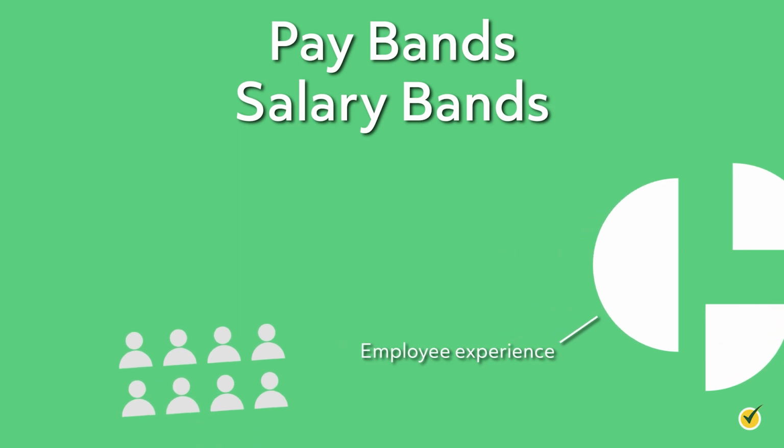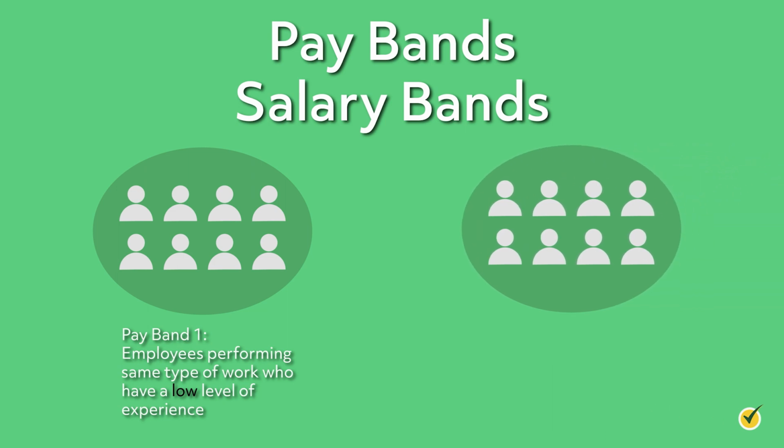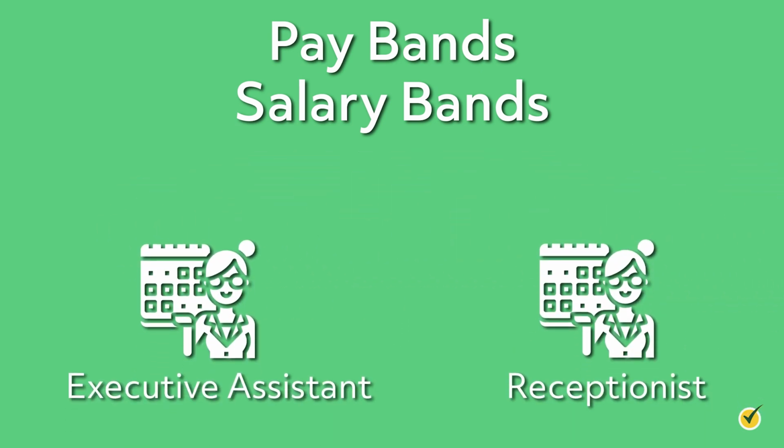Think of it this way. You join employees with a particular group so that they can be fitted into a pay band. Then, imagine another group that performs the same type of work but has more experience. You place them in another band. We'll use the receptionist and executive assistant we mentioned earlier as examples.